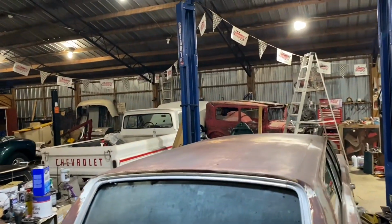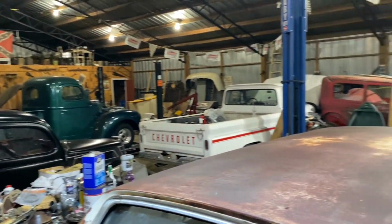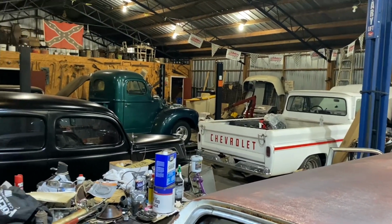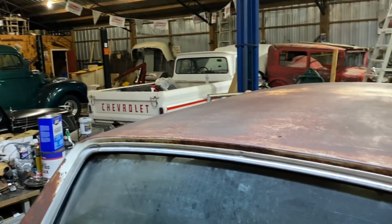Shop. The '66 Ford Fairlane, sitting here with the other toys now. Got an old Model A, a '65 Chevrolet, a big back window one, a '46 International, a '37 Ford. Y'all seen it? More coming to the channel.